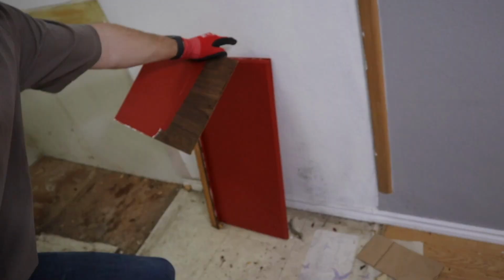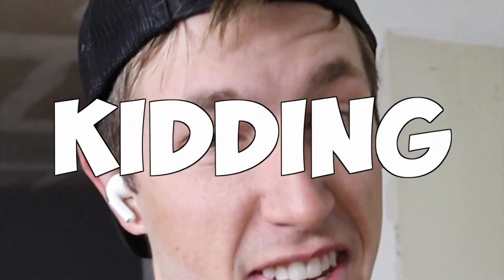We're gonna go ahead and leave this door for the customer just because, you know, I know they're gonna wanna have a keepsake of this kitchen. Just kidding, they really hated these cabinets.